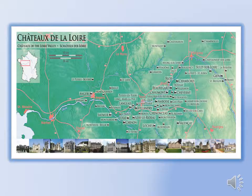The Loire Valley is located in the middle stretch of the Loire River in central France. Its area comprises about 800 square kilometers. It is referred to as the cradle of the French language, and the Garden of France due to the abundance of vineyards, fruit orchards, such as cherries, and artichoke and asparagus fields, which line the banks of the river.